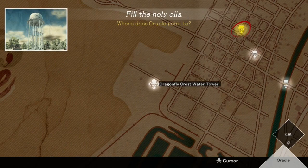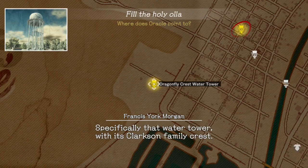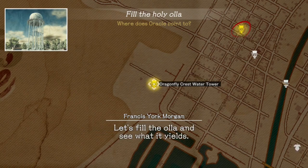This one, I guess? I don't know what the hell an Allah is. That's it. I never doubted you, Zach. The Holy Allah refers to a water tower. Specifically that water tower with its Clarkson family crest. It must be hiding some sort of clue. Let's fill the Allah and see what it yields.